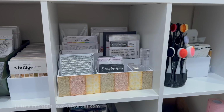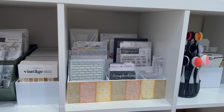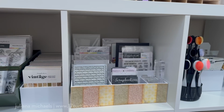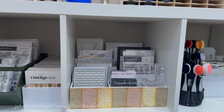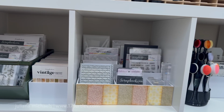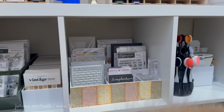Next up, I have the Stadium Organizer from scrapbook.com. This I've had in my stash for quite some time, and I like to kind of switch out what goes in that seasonally. So I just switched this over from all of my Christmas and winter to the Valentine's and spring products that are coming out from scrapbook.com. So definitely some new stuff there.